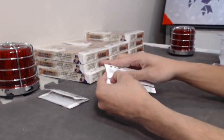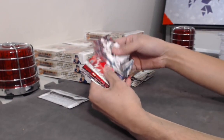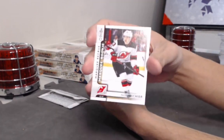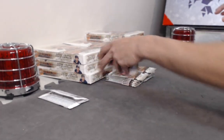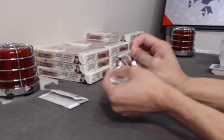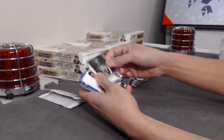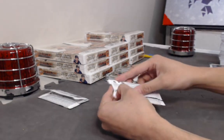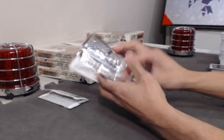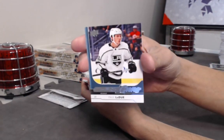Halfway into the box, and we got the patch coming up, so hang tight, guys. Nico Hischier. OPG. Nikita Scherbak. Portraits. Paul Ledoux.